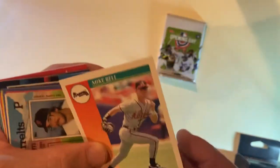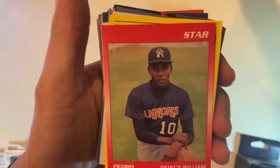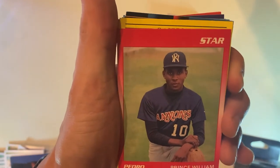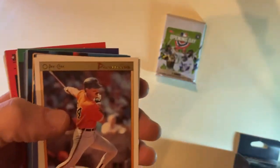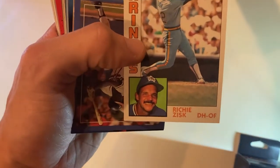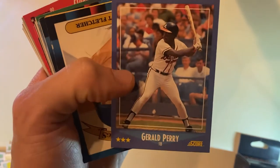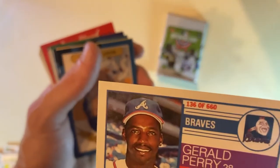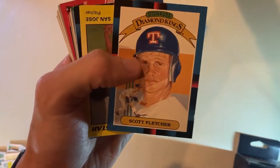Brian Holman. Pat Tabler. There's our first Brave. It's Mike Bell. We got Scott Garrelts. There's a Pedro De Leon, some sort of minor league card. Lance Parrish. Dwight Evans from OPC. There's Richie Zisk. Gerald Perry, another Atlanta Brave. Yeah. It's two. Yeah, what year is that Score? 88 Score? I don't see too much of that in here. Scott Fletcher, Diamond King.